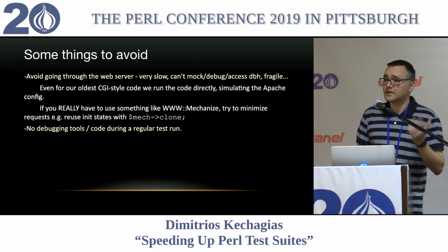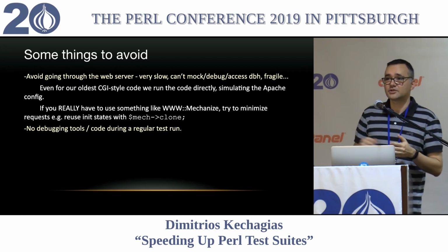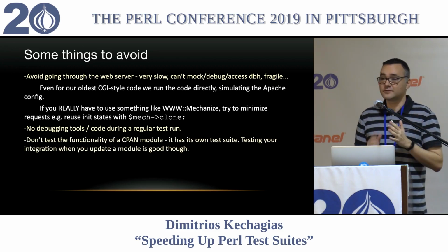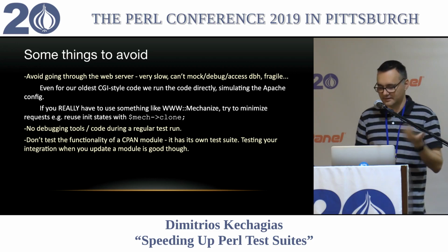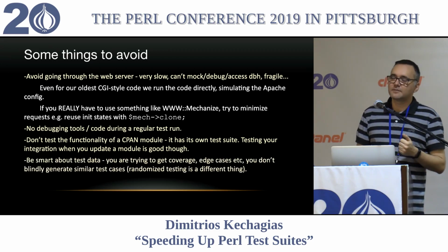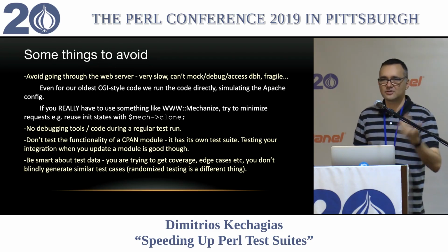And don't forget, even though it's a testing server, avoid running things that would not run in production, like debugging code that slows you down. And don't test the functionality of a CPAN module. I've seen tests that basically are testing a third-party module. There is already a test suite for that. And only if you upgrade the CPAN module, you have to verify it. And in general, be smart about your test data. Don't blindly throw in test cases. They have to be actually testing something.